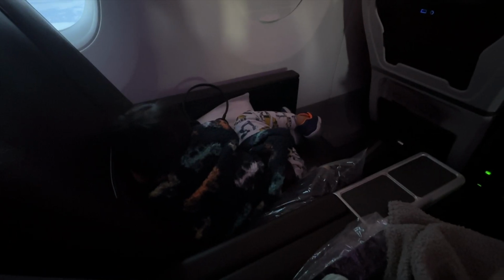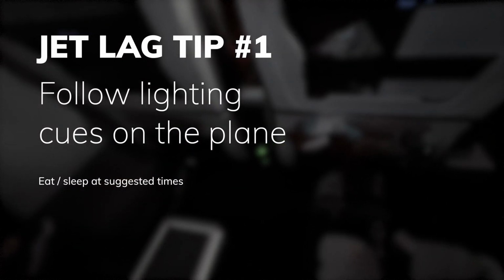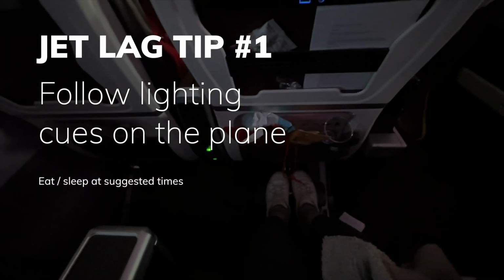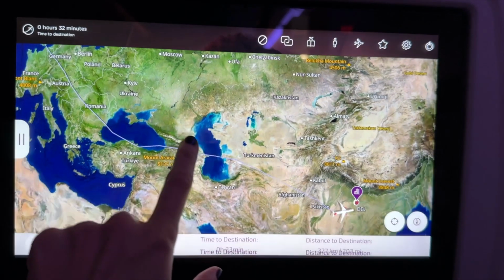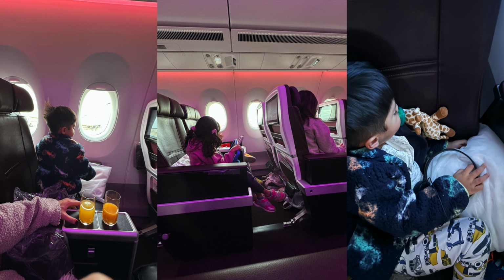We all got some good sleep on this flight, and that is tip number 1 for jet lag. Try to follow the lighting cues and the food cues on the plane. Don't overthink what time it is back home and what time it will be at the destination. Just participate. It'll help you out.